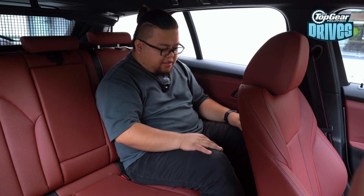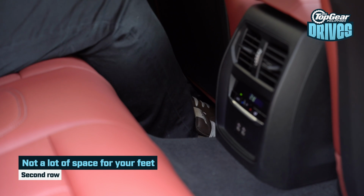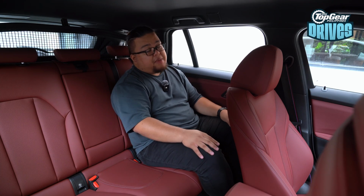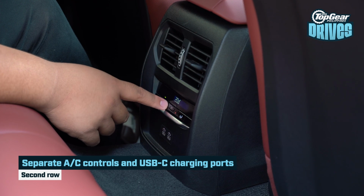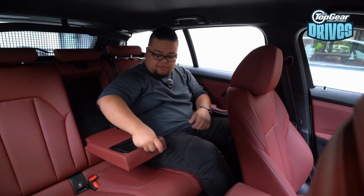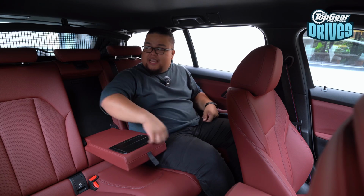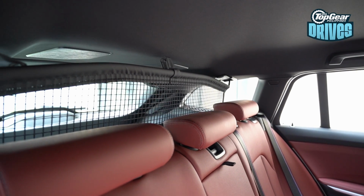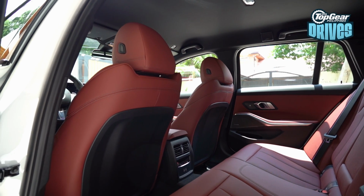But my only gripe here in the back is that there isn't a lot of space for your feet underneath the seats if the front seat is adjusted all the way down. That being said, you do have a lot of amenities here. You have your separate AC controls, 2 USB-C charging ports, AC vents, you even have ambient lighting carried over to the back. Of course, you have a center armrest with dedicated cup holders. And here at the back, you also have this net to separate the trunk from the rear cabin. Anyway, let's get to driving.